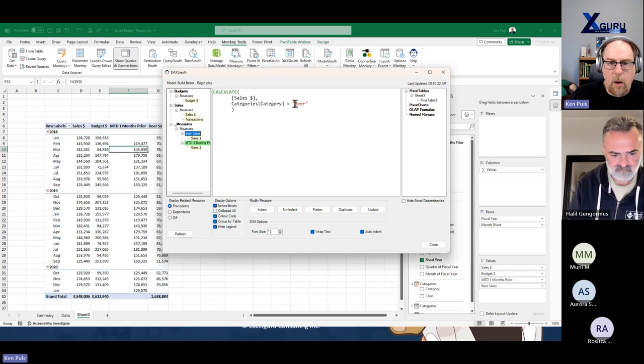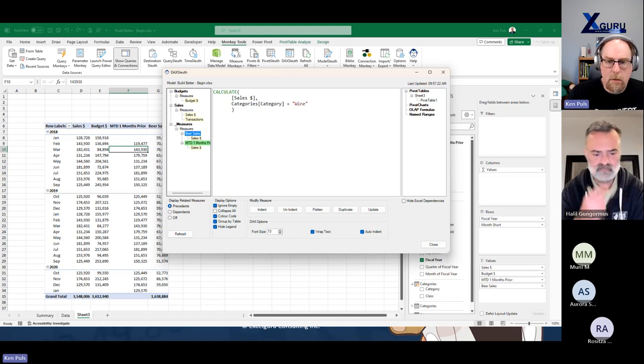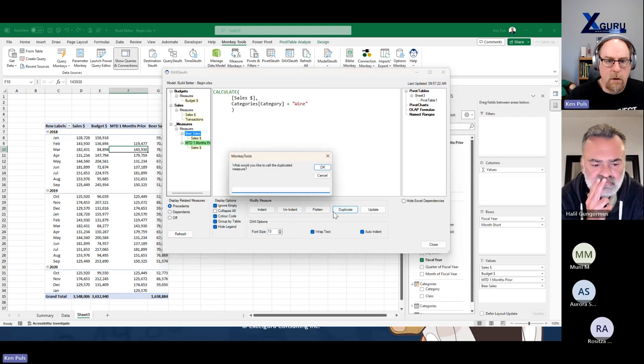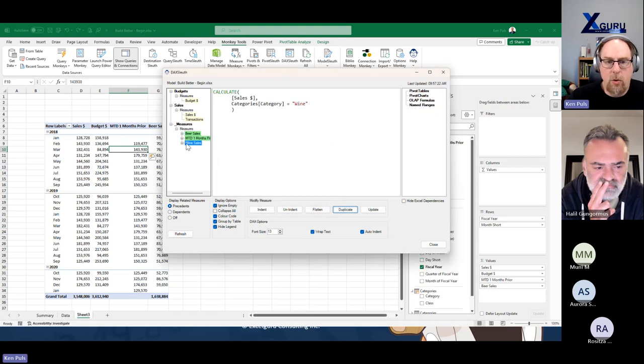And if I want to get a wine sales, all I need to do at this point is say wine, duplicate. I'm going to call this one wine sales. And it's going to write it in, and I now have a new wine sales measure. It inherits the same formats. It inherits the formula that we actually built. We can make the change and just hit save.